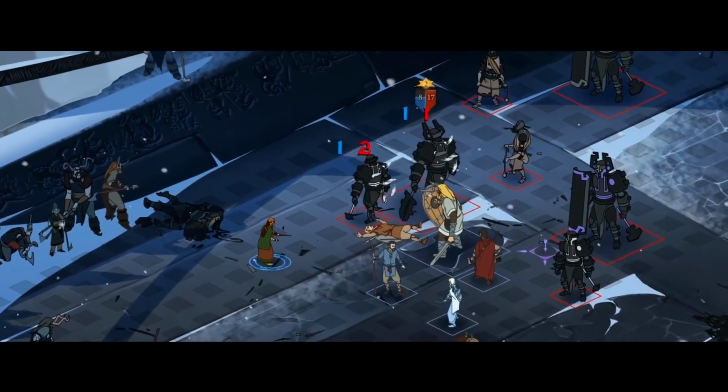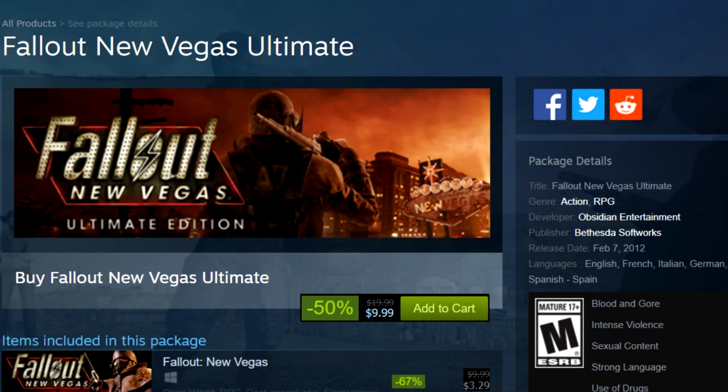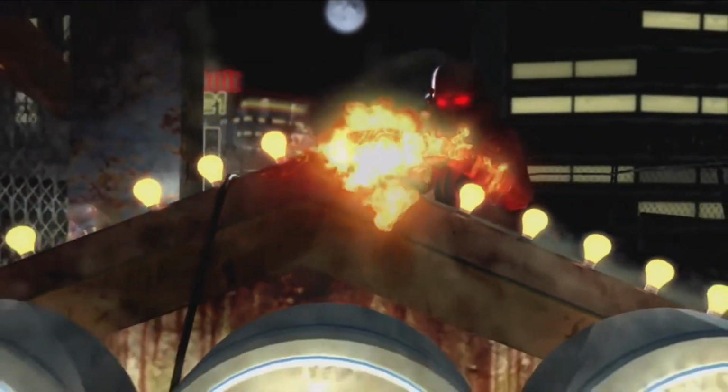Next up, we have probably what many would consider to be an essential game to own on PC, and that is Fallout New Vegas, and I would recommend the Ultimate Edition. That is 50% off for $9.99. This includes Fallout New Vegas and all of the expansions with Dead Money, Honest Hearts, Old World Blues, Lonesome Road, Gunrunners, Arsenal, and Courier Stash. The latter two not being full-on expansions, but to get all of that content for just $9.99, that is awesome.